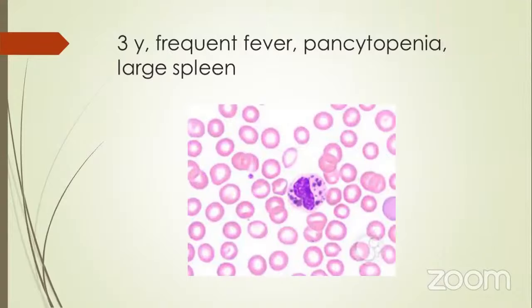Sure. So 3-year-old with frequent fever, pancytopenia, and a large spleen.